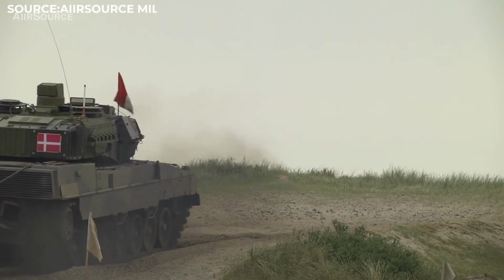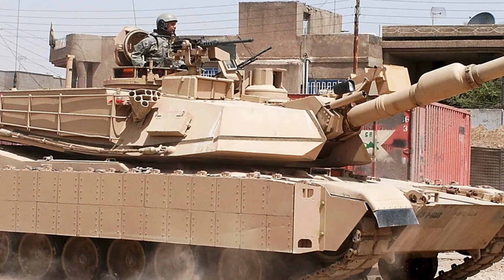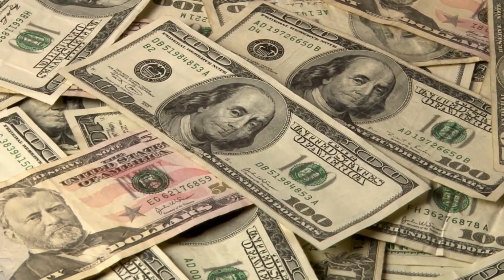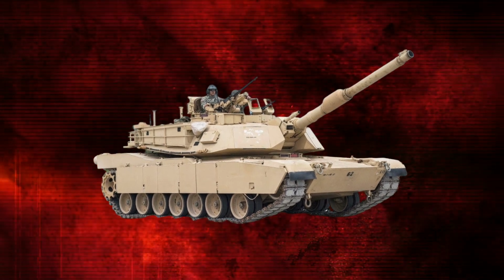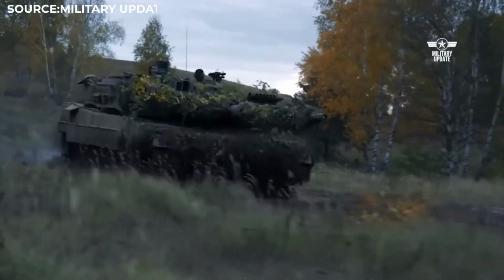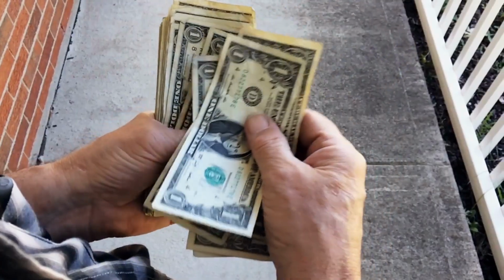The German Leopard 2 has become the most advanced battle tank throughout Europe and has replaced the Abrams tank. The American-made Abrams had similar characteristics, but the Leopard 2 is much more affordable. A fully upgraded Leopard 2A will cost about $6.79 million. In sharp contrast, an Abrams M1A will cost about $8.5 million. The latest British offering in tanks, the British Challenger, costs even more than an Abrams. It costs around $8.6 million, and the French AMX-56 Leclerc is priced around $10 million.